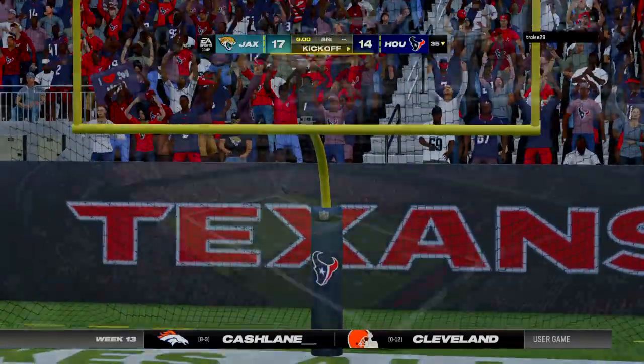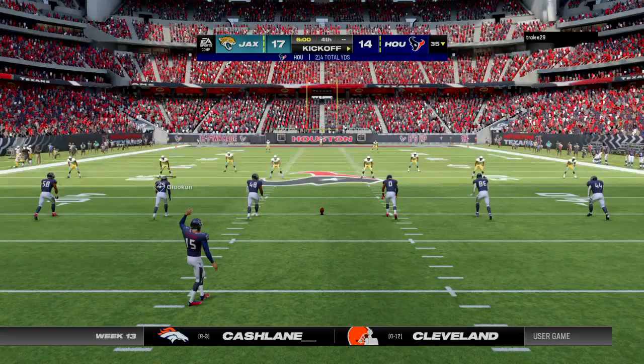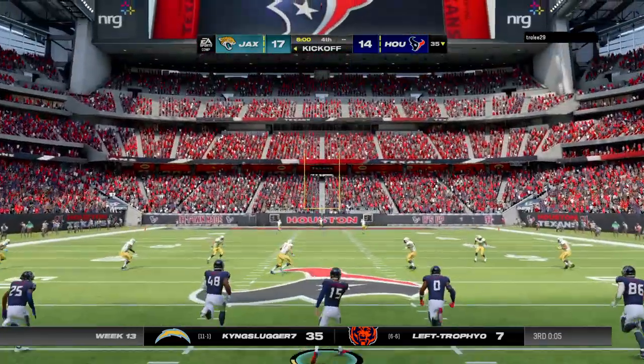Fairbairn good with the extra point, and they will not have time to get another play in here as time has run out on this 3rd quarter. This is the National Football League on EA Sports.